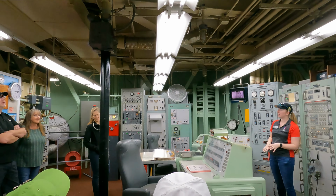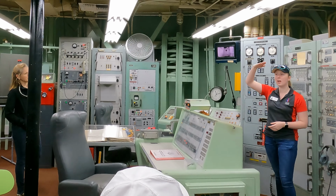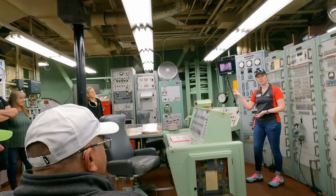Minutes into our tour, the unimaginable happened. We received orders to launch the Titan II missile. Charlotte was pressed into service as deputy commander, and eventually she turns the key. Two officers, two enlisted personnel.